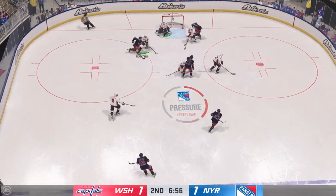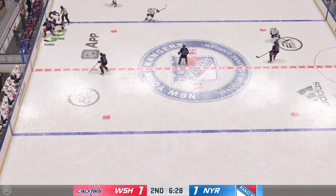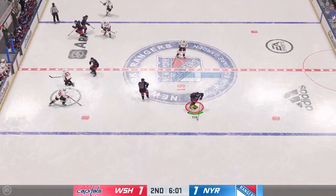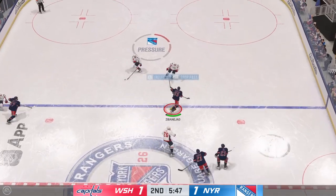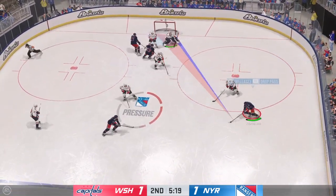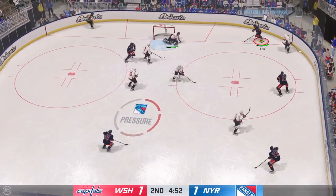Lindgren's been dominating the crease tonight. He's turned away a lot of high danger shots, and he's really found a way to build some momentum for his team, giving him a real opportunity to win. Feed. Sabinajad's got it in the offensive zone. With the blast! And that's blocked in traffic.